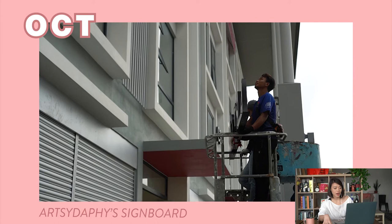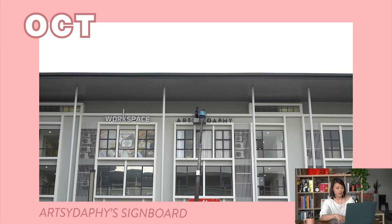And then it came October. In October, we started to get back to the office, and at that time, we also hung Artsy Defi's signboard. We have been in this office for more than 2 years, and I never had a signboard. So this is the first signboard, and I tell you, it was emotional. And it rained that day.